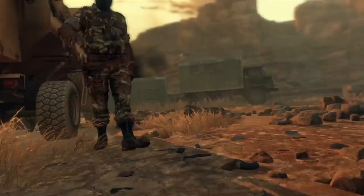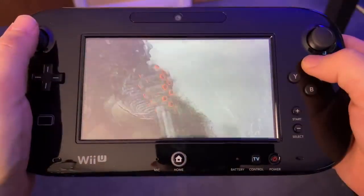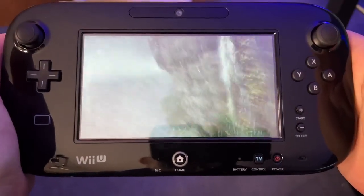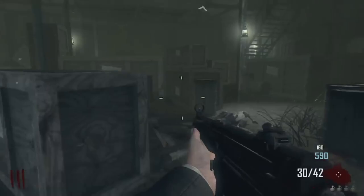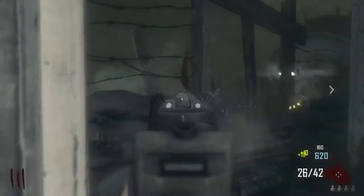Call of Duty Black Ops 2. Black Ops 2 had a unique selling point when it came to the Wii U. It had the ability to let two players play online and not have to share the TV. One player would use the Wii U gamepad, and the other one would use the TV to play the game online. While sales numbers were never released to the public, it's rumored to have only sold 23,000 copies. An Activision employee called the numbers, and I quote here, abysmal.